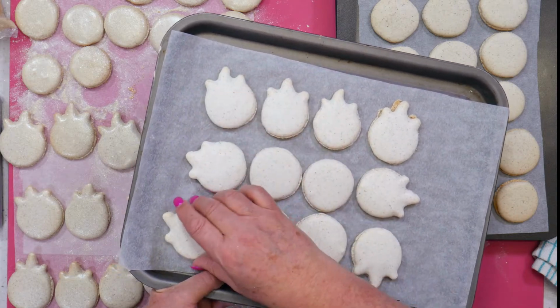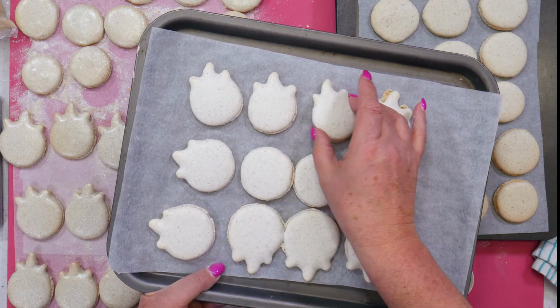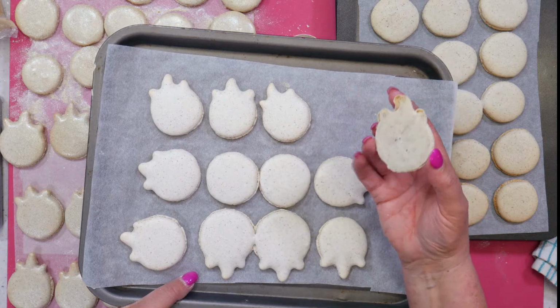Kemi is asking what food colouring would work well with this mix. Any gel colour, or oil-based or paste. I've used powder and I've used gel. I've not used oil-based.